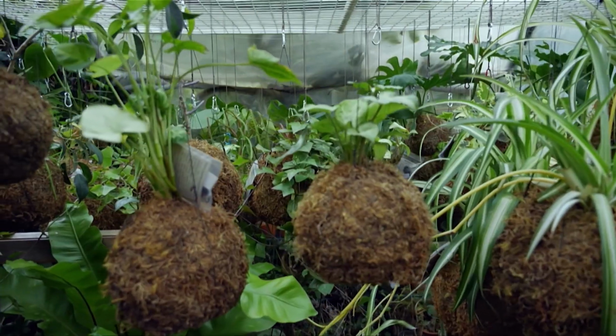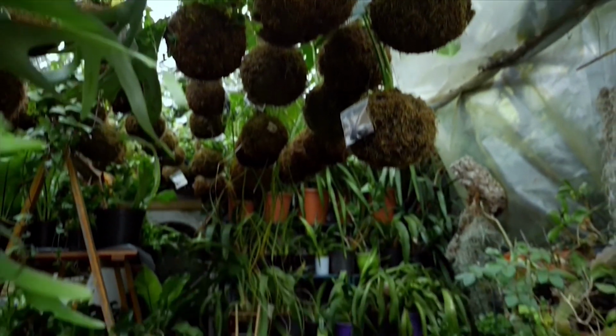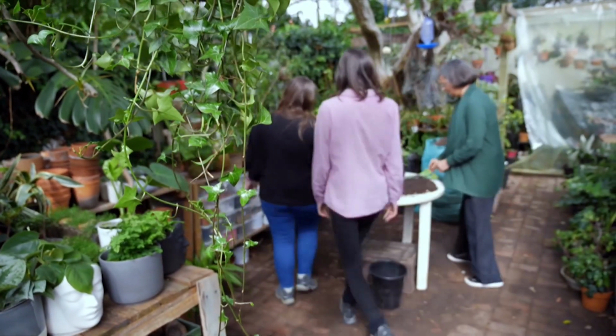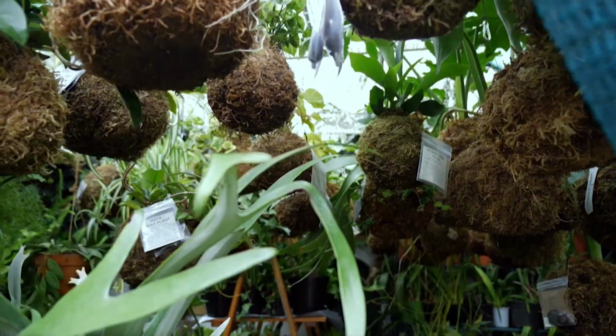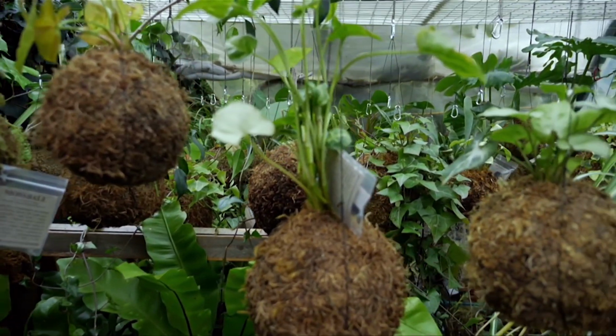I'm Sue Kingma. I'm a plant designer. I work with indoor plants for offices and homes, and I supply decor stores and a nursery in Joburg. Moss balls are quite special. It's about a 200-year-old practice. It's an art form. It's a form of bonsai. The Japanese name is kokedama, which literally means moss ball.